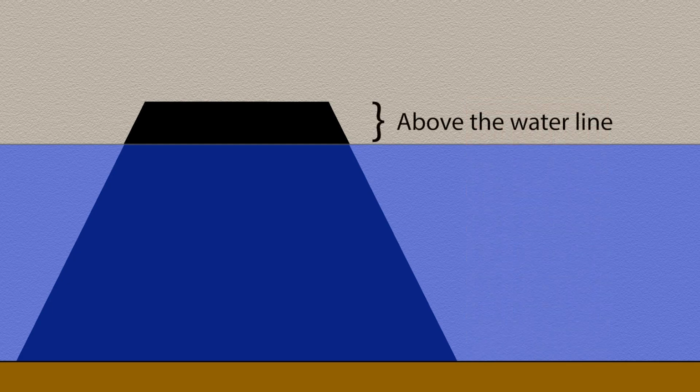Like an iceberg, the underwater parts of the jetties are much bigger than what we see above water. The top of the South Jetty is about 60 feet wide, while the bottom of the jetty is more than 300 feet. Some parts of the jetty are as tall as a 7-story building, but only about 25 feet of that is above the waterline.